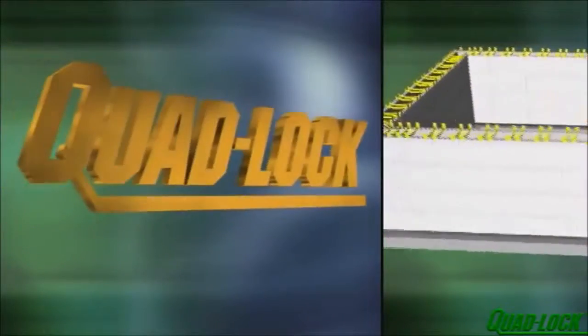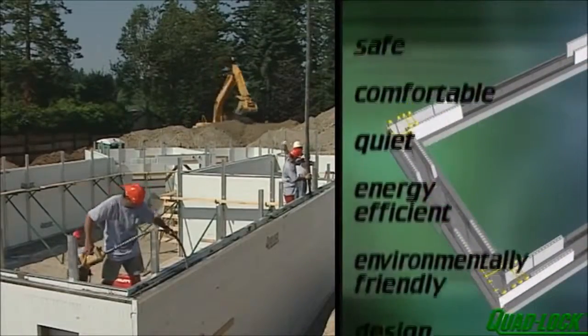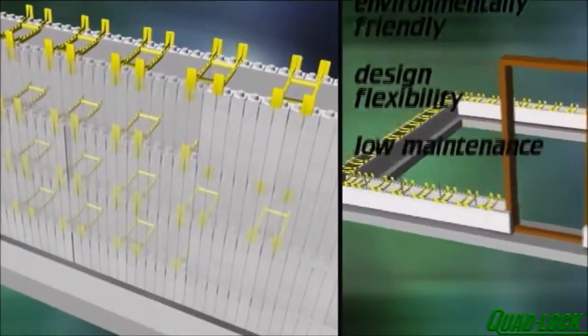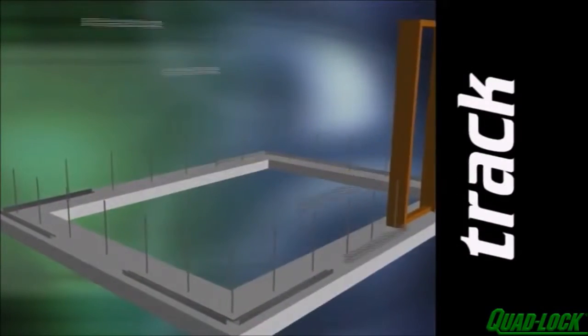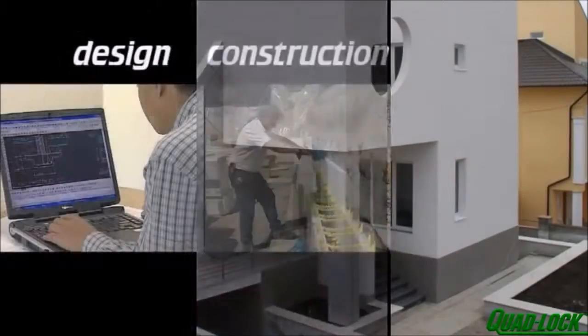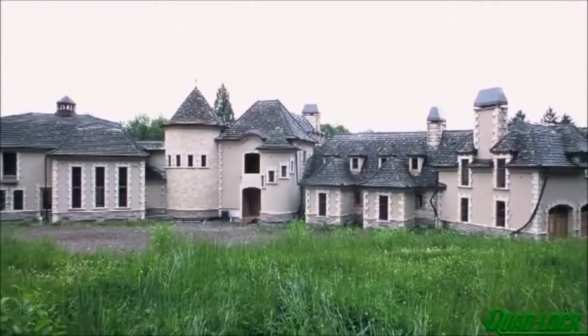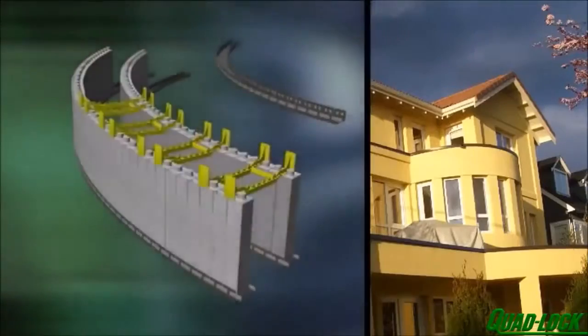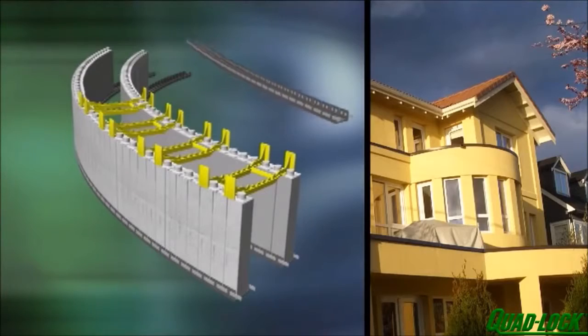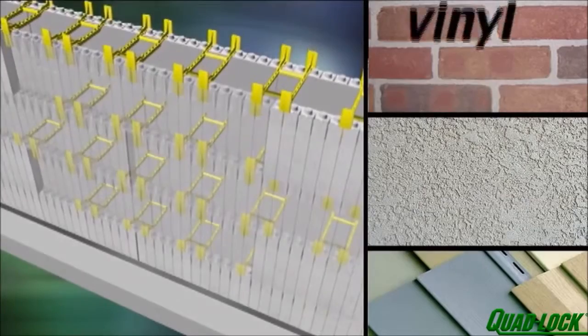Quad Lock Building Systems is the industry leader for insulating concrete forms. Quad Lock brings all the desirable characteristics of ICF technology with the flexibility you can only get from a panel system. The Quad Lock system consists of panels, ties, metal track, and metal corner brackets. The few components of the Quad Lock system ensure simplicity in design, construction, and supply. A Quad Lock home can be designed in any style, since the forms can easily be shaped to match design elements for any modern building.